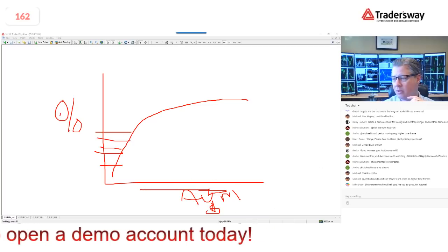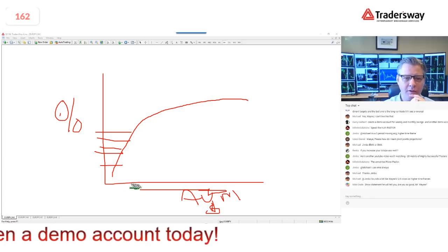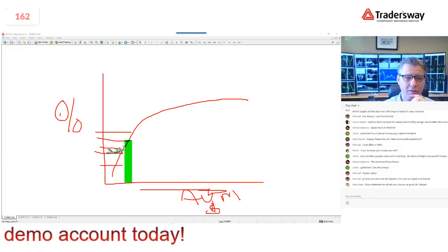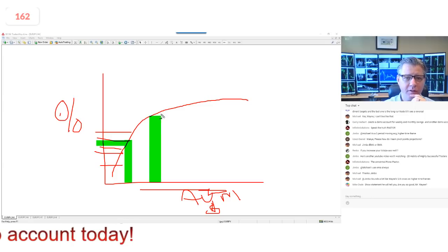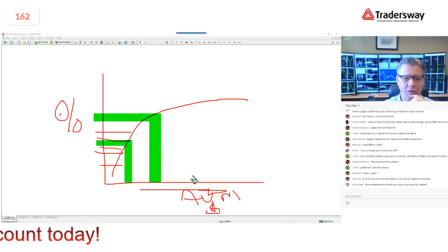So for example, let's see, I should do this in a different color. Well, let's do it this way. Here's one level of risk, okay? Your account size grows significantly. So now you're at this level of risk. The amount of risk is the difference between these two. And now you quadruple your assets under management.